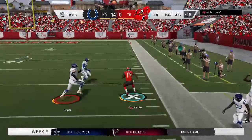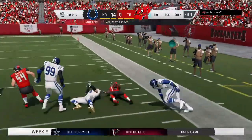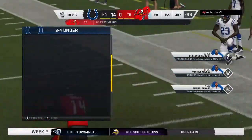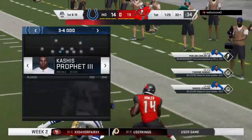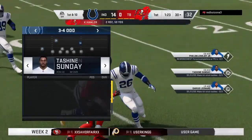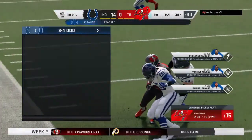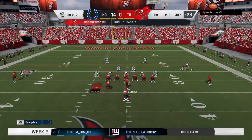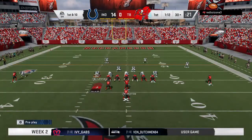And some room to work. Well, he's got this to the 30 before being taken down. 23 yards on the play. This is one of those plays that has an equal chance of either being a big gain or a big loss, but with the college influence, we're seeing more of these plays come into the NFL. Back-to-back good plays have them on the move on first down.